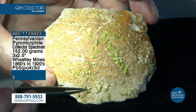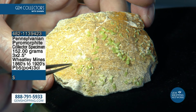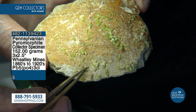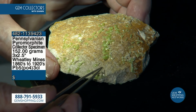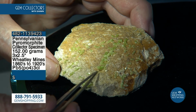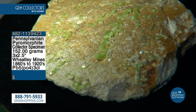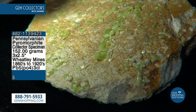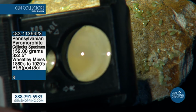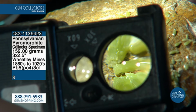Now, here's the interesting thing about these. Pyromorphite is a lead chlorophosphate, so lead, phosphate, and chlorine make it up. It looks like celery. It has a base, and the very top of the crystals, and I'm going to show you, look like they bunch out like celery or something. I don't know, really unusual. So let's see if we can show you that. Let me bring my light in and around, and okay, there we go. Here we go.